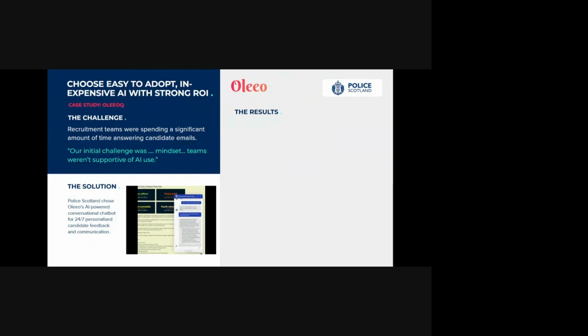Really interesting with this organization is that they faced an even bigger challenge. Their organization was not supportive of the use of AI in recruitment, whether that was recruiters or candidates embracing the innovation. So as a team, they worked hard and they joined forums to understand AI in more detail. They had to transform the organization's mindset, all while overcoming their recruitment challenge.